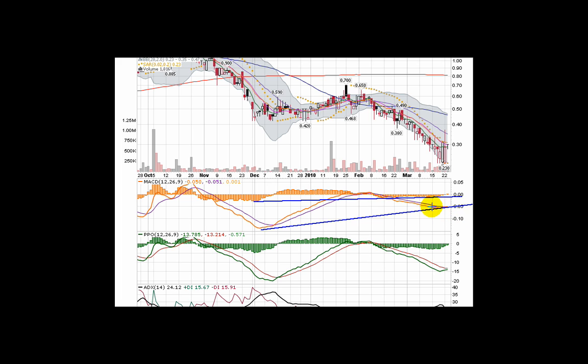The orange line is often referred to as the fast line. When the histogram crosses over zero, the fast line has crossed the slow line, and people refer to that as leading the way. Hopefully that'll be indicative of a bigger move coming. This should follow this trend line based on that cross.